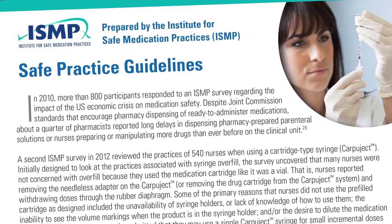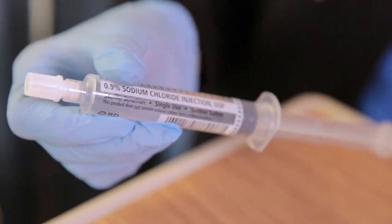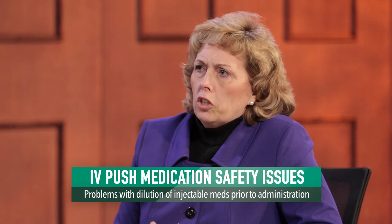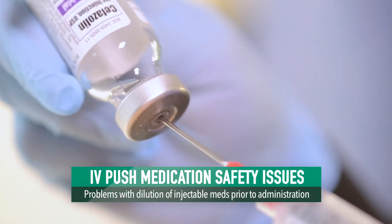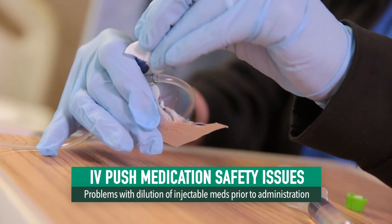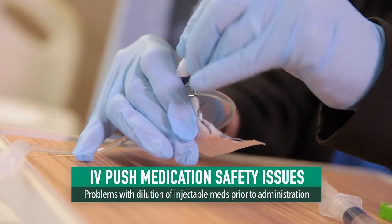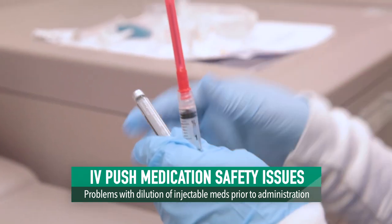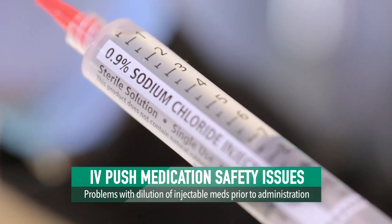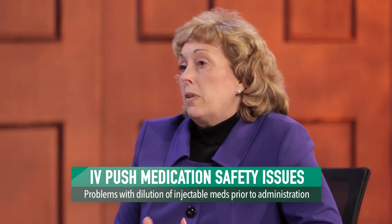Okay. Now, reading the best practice statements from the summit, it sounds as if practitioners perform a significant amount of dilution of injectable medications prior to administration. Why is this problematic? Well, there are legitimate reasons why medications are diluted before administration, but what concerned us was the seemingly routine and sometimes unnecessary dilution of medications at the bedside. And we saw risky practices such as syringe to syringe transfer of medications, the use of commercially available products as a vial, and the use of sodium chloride flush syringes to dilute and then administer medications.